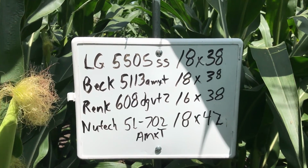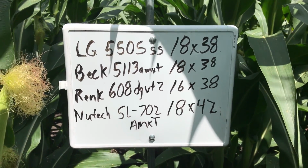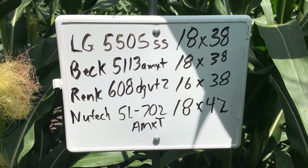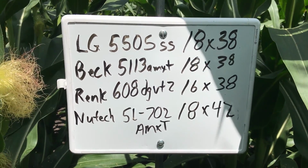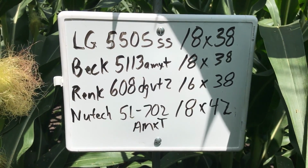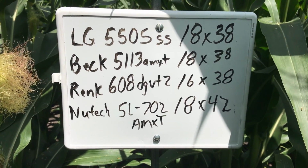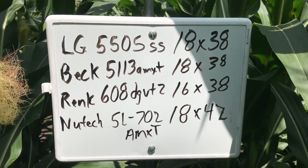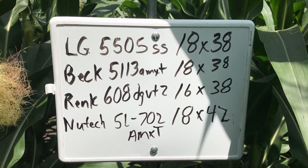Okay, I just finished scouting the last 4 here. The LG is a little further behind than the rest of them. It was a slow starter. I assume at some point it'll catch up. It takes all season, that's fine. The Rank has a little better stock strength than the other 3. It's not huge, but it's definitely noticeable. So once again, we just grabbed random cobs.